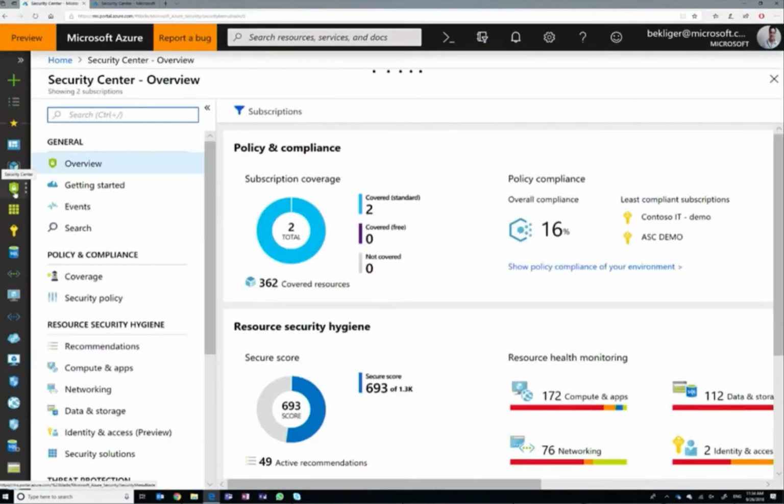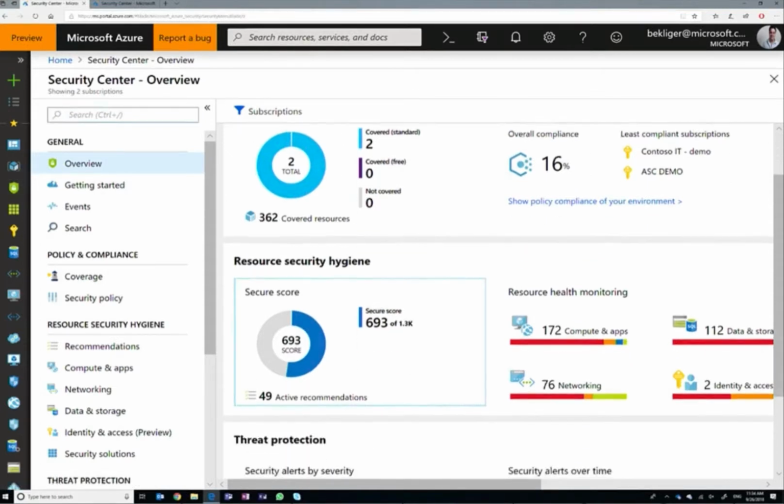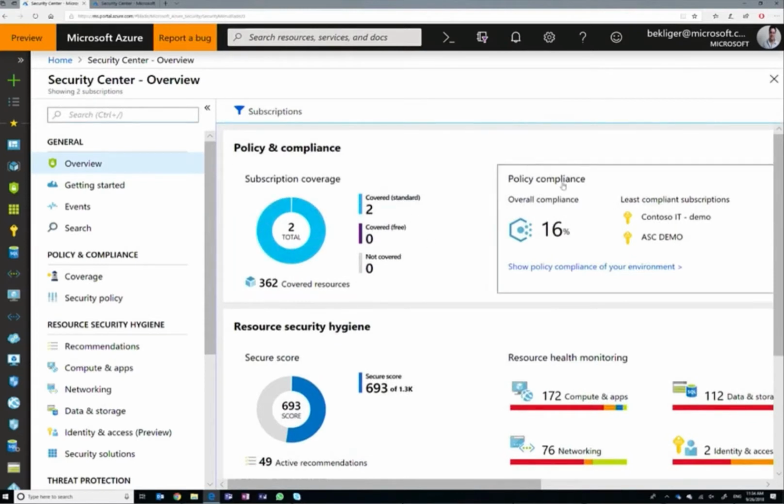Over here, it will be right in the left navigation menu of the Azure portal. When you click on that, that's it. Security Center is enabled. It starts scanning your environment and assessing it against the security policies. But the things I want you to notice here are, first, the things that I've talked about, policy and compliance, right, and the overall compliance score.